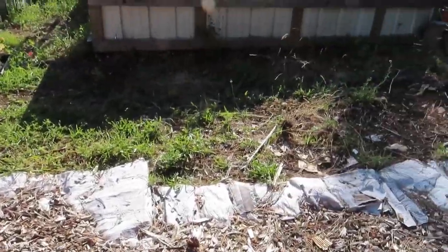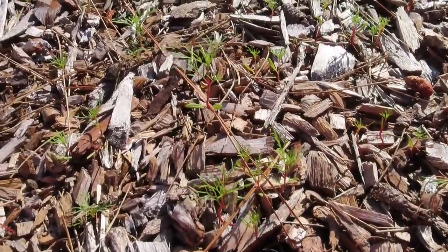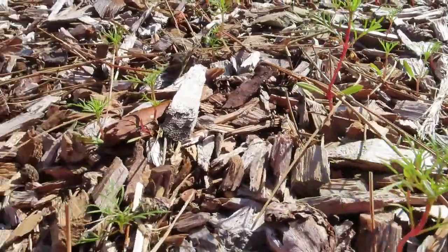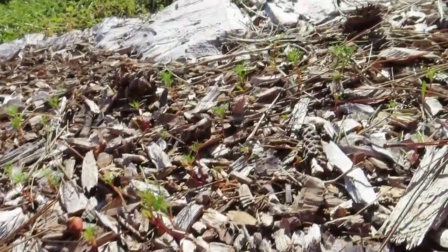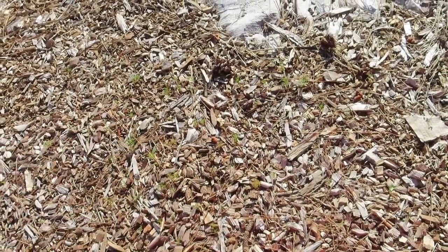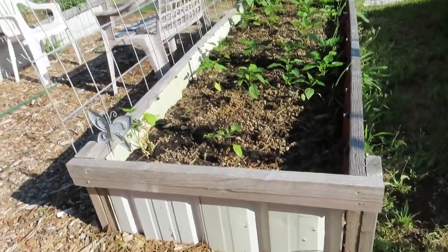Alright. This is cute, guys. Look here. I don't know if you can see it because of the sun. Can you see all these little baby cosmos? Those are all volunteer cosmos. Here's some more. They're all over. All over here. Everywhere. I haven't decided to pull them up or not because I love cosmos.